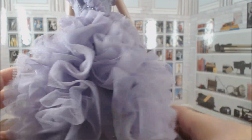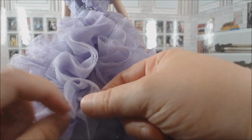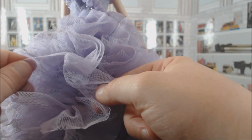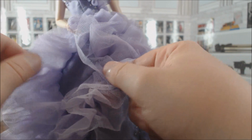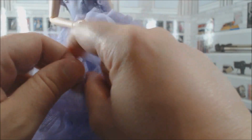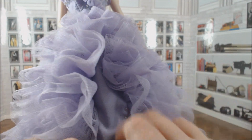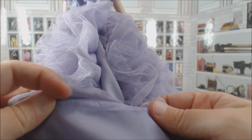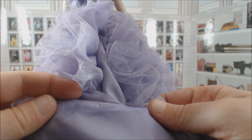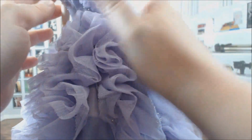In the past I've lifted up the skirt and I've counted the layers of tulle. I guess I could try doing it here. 1, 2, 3, 4, 5, 6, 7. So there's about 7 layers of tulle to these ruffles. But then it's all sewn together. And the lining is a light lavender. And that is her gown.